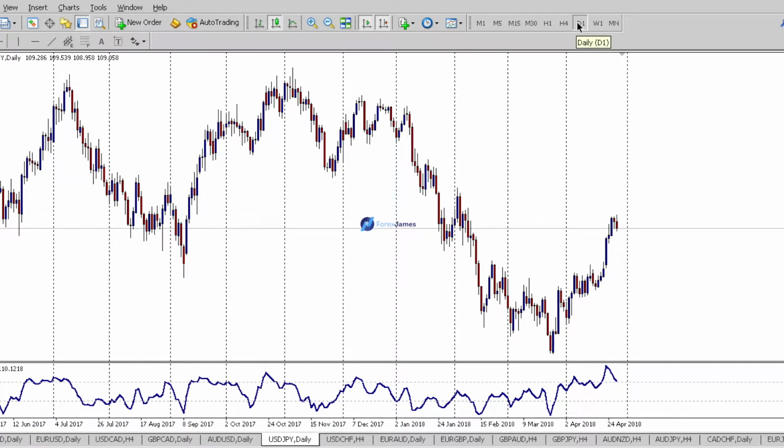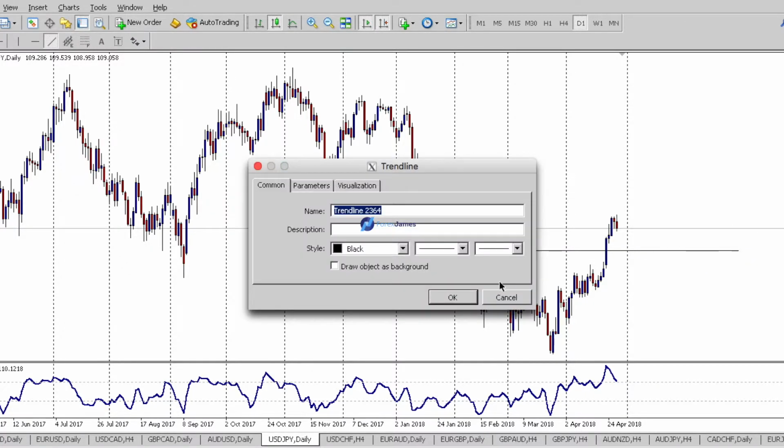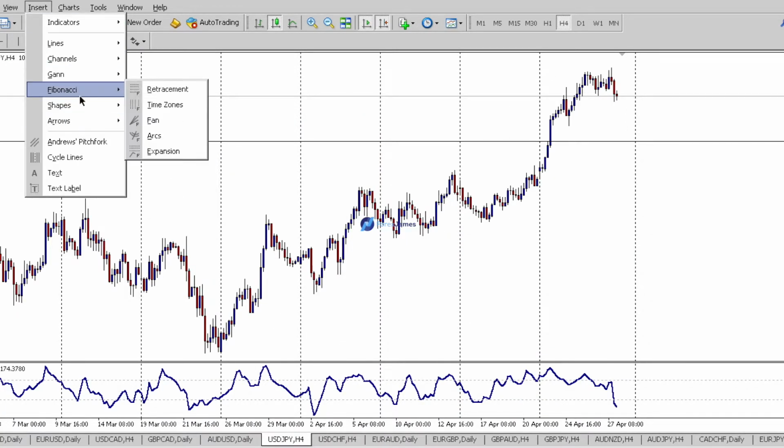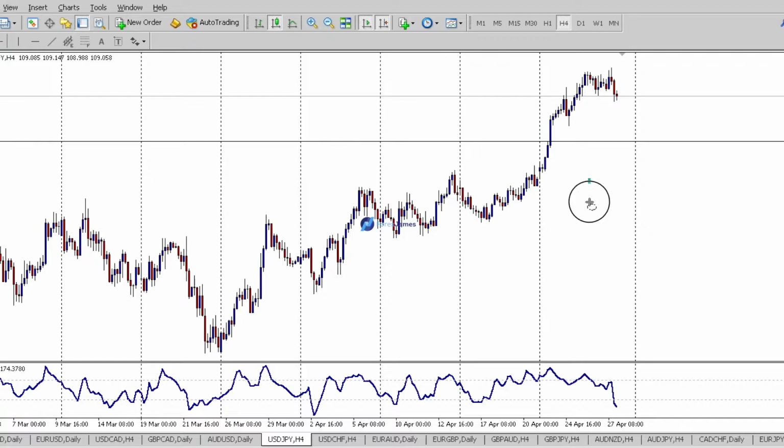Dollar yen. Direction is still to the upside. That's my bias. It should pull back. We don't know where it will pull back to, so see in the H4 if there's any significant demand or supply level. Right about here is a buy zone for me.